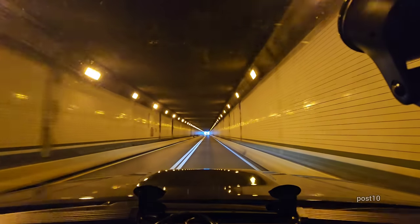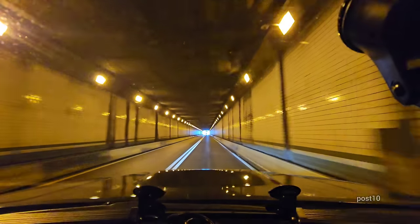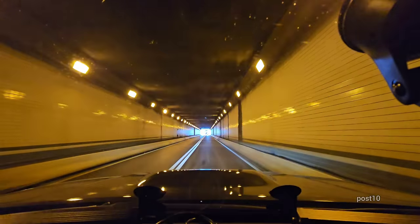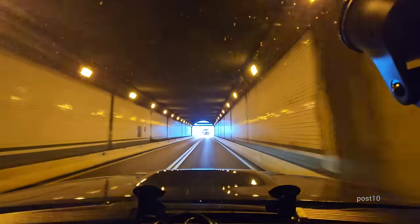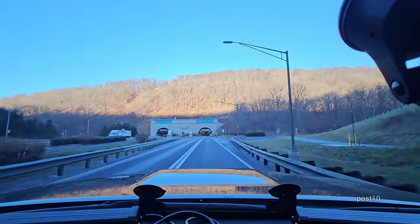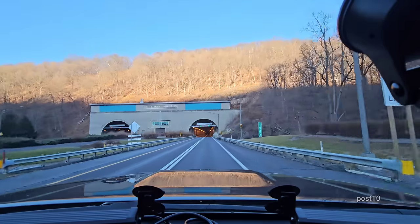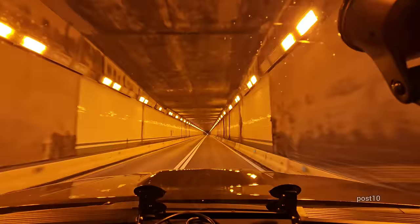And now we're coming out, and immediately we're gonna go back into another tunnel, which is really cool. Usually when I go to Pennsylvania, I take the back roads because it's so scenic, but I just wanted to drive through these awesome tunnels. They charge you $7 to drive through these tunnels, the toll. Here we go, into the next one. Can't wait to get to the abandoned ones.